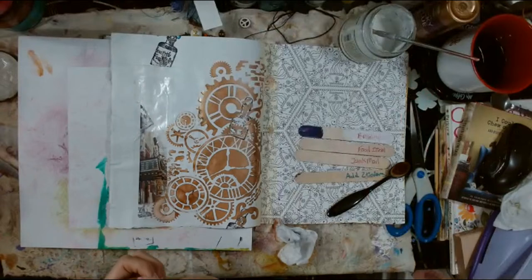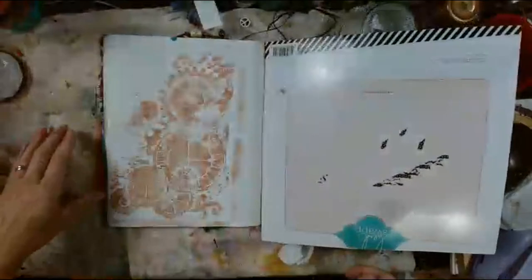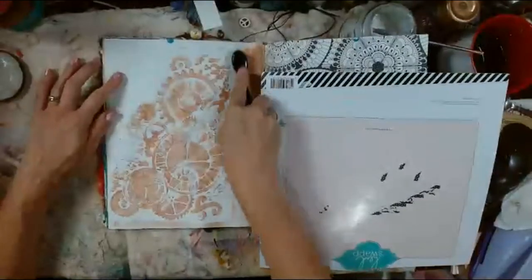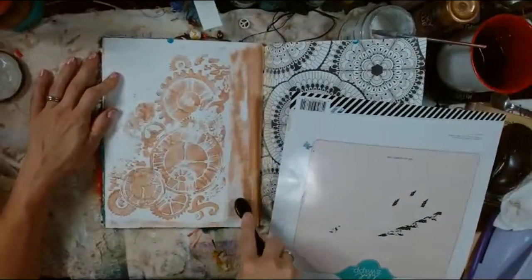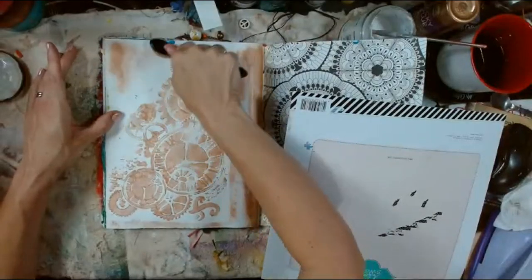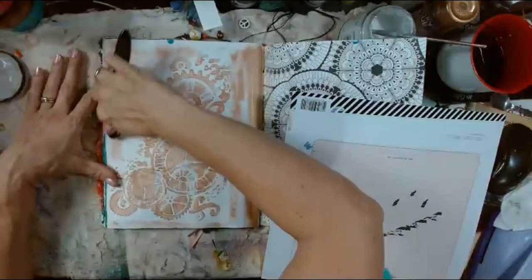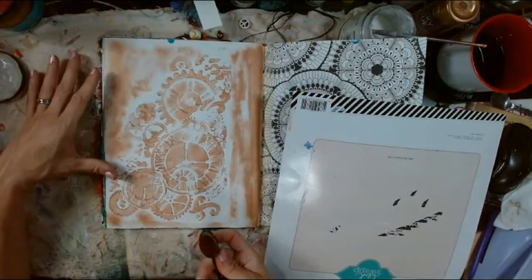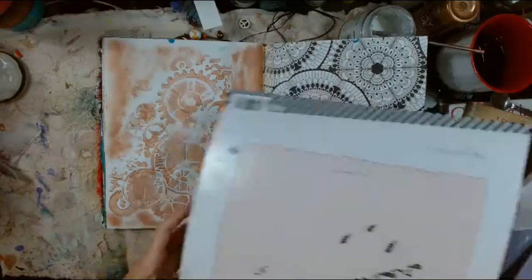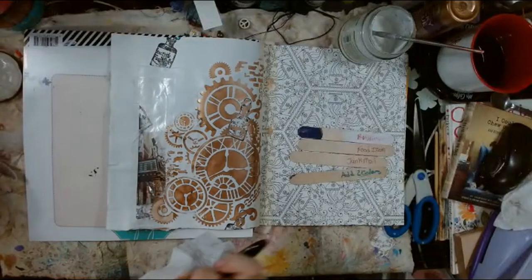One color. Who's a risk taker? Who's the risk taker? Risky business. This is how I get all these backgrounds, because I clean off my brushes, man. I'm gonna be gold forever and ever.